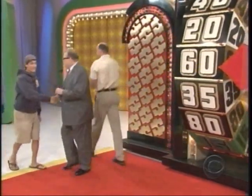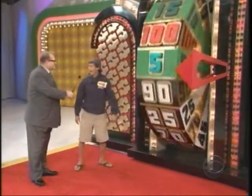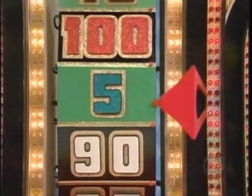Michael, come on over here, man. Here's your chance to spin the wheel as close as you can to a dollar without going over. Give you two spins. Want to say hi to anybody? Hi to my girlfriend. Hi to Chris and Katie in the audience. All right. Watch out. Here it comes. No. 5 cents. Want to spin again or keep 5 cents? He's going to spin again.